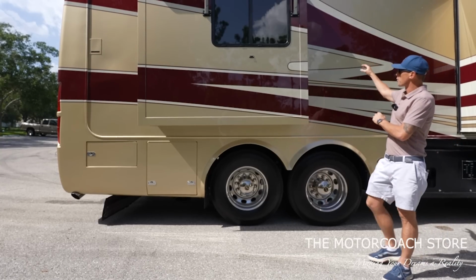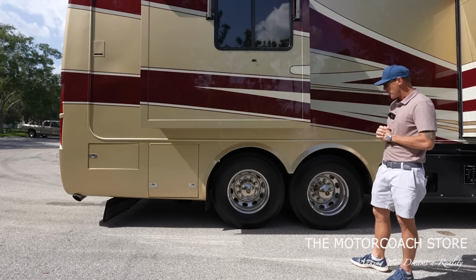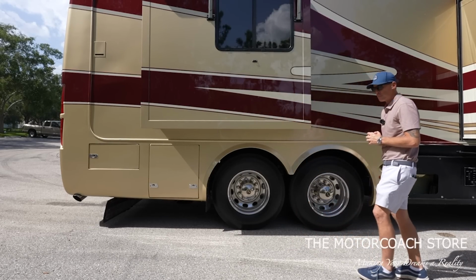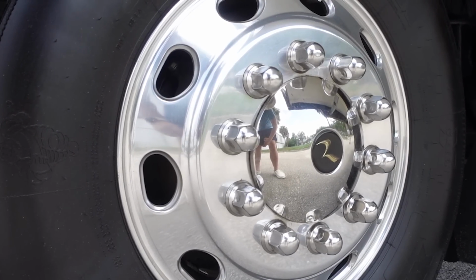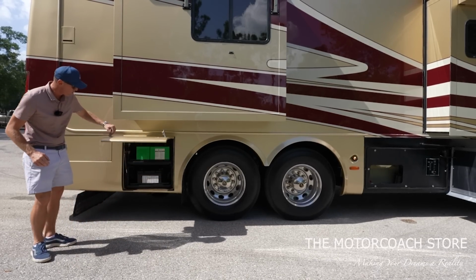This paint is glowing. I love the burgundy gold, very rich, very classy paint job on this coach. I do see date codes of 2020 on the Michelin tires. I always like seeing Michelin tires on a pre-owned coach. It usually tells a story of an owner that really wanted the best for their coach.